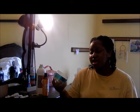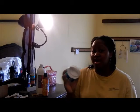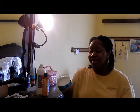Would I repurchase it again? I think for a rainy day, I may get one. But I'm looking for other pre-poos that don't have such a strong scent. I'm not playing, this is really strong. And usually I'm not one to really complain about scents, because I know each brand has their own thing going on with scents and everything. But if it gets to the point I'm ready to rinse out my hair, I feel like that's a whole other level of tolerance for me. So yeah, I don't know if I'll get this again, but it is a good product. If scents are not a big thing for you, you should try it.